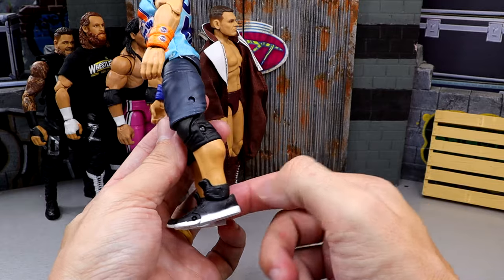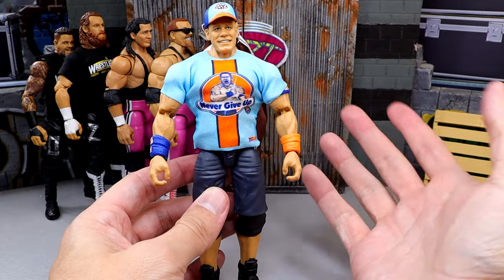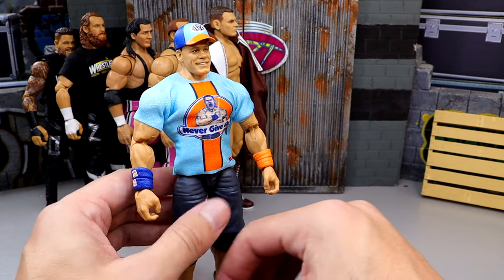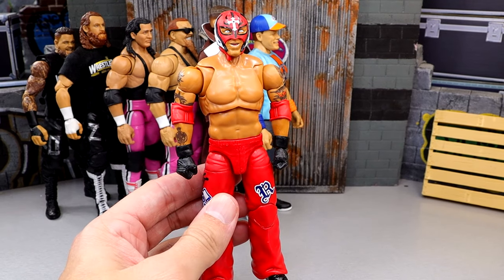But the shoe mold that they used here, there's no ankle cut. You only get shin cut, and he never wore high-top sneakers with this look. The torso is just hideous, and I don't know, man. I don't really care for it that much. I love Cena, as you guys know, but I think there are much better Ultimates, unfortunately, this year, and so he doesn't make the cut here as part of the top 10, obviously. Moving on to number 30, I went with the Fan Takeover Rey Mysterio.